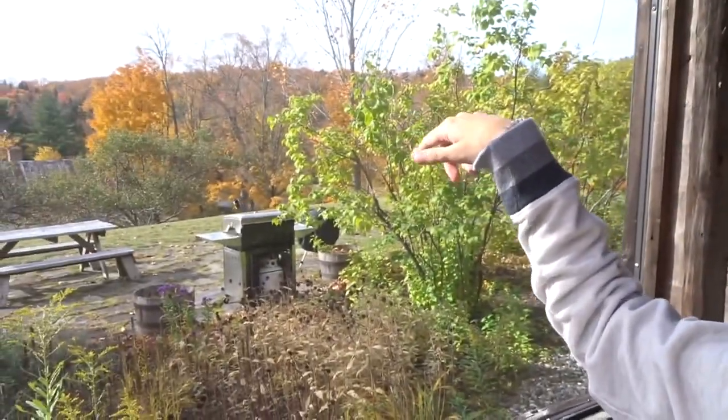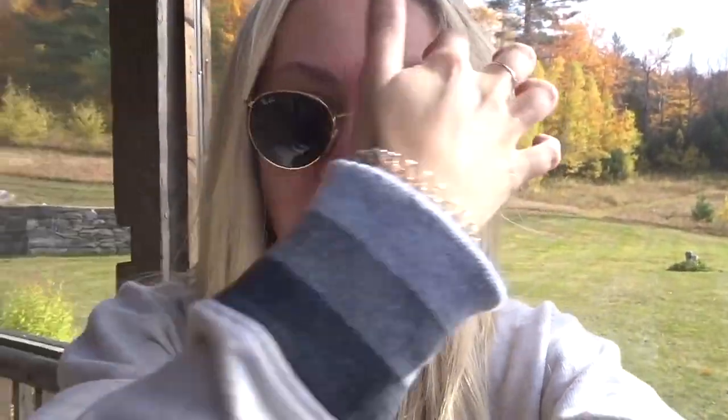For a little morning hike in this gorgeous weather. It's so nice out. There's a trail over there somewhere in our front yard-ish thing. So we're gonna go hike it and check it out and see where it brings us.